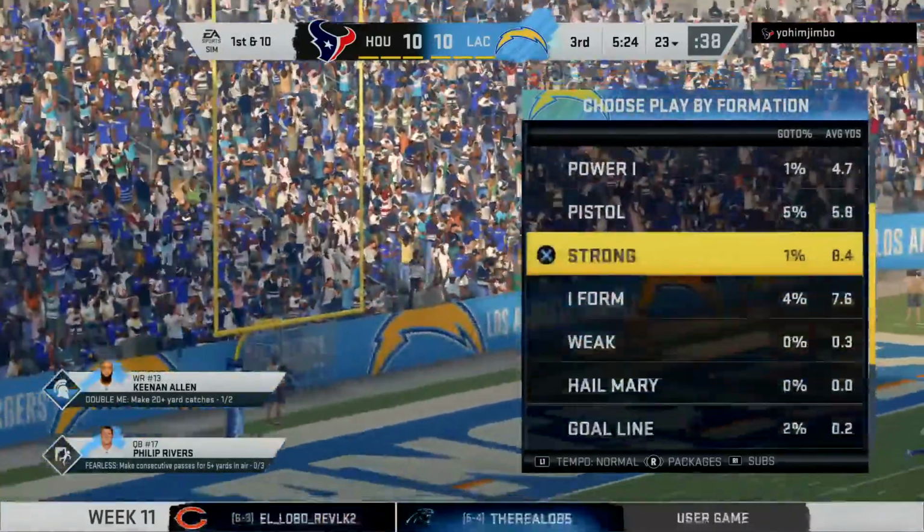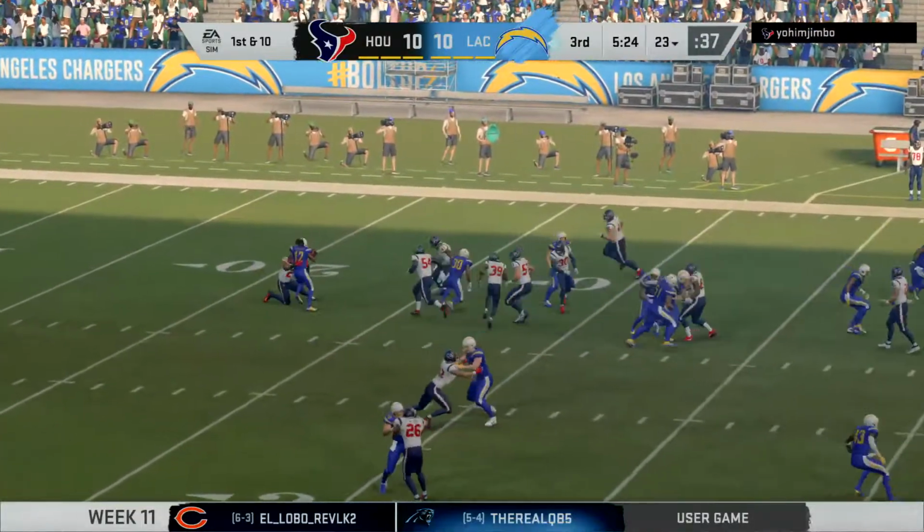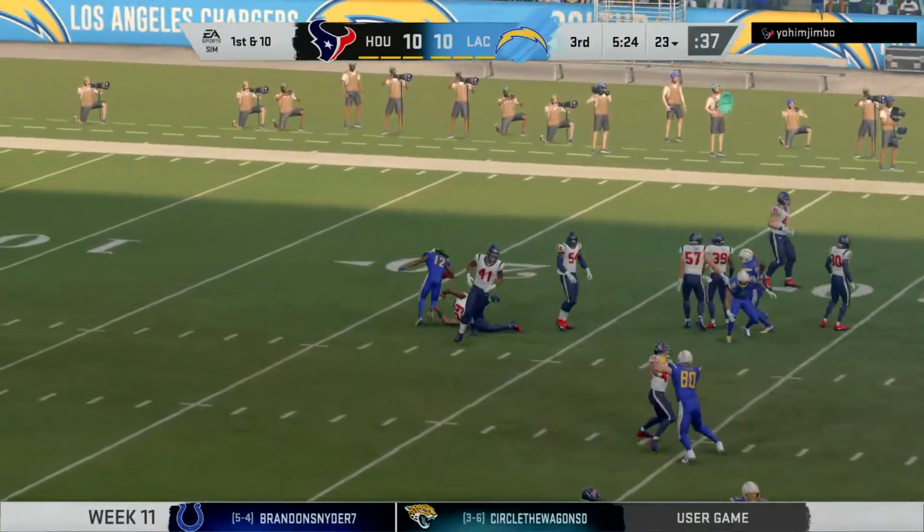We play to win. Let's go. The Chargers take over 1st and 10 at their own 23-yard line.